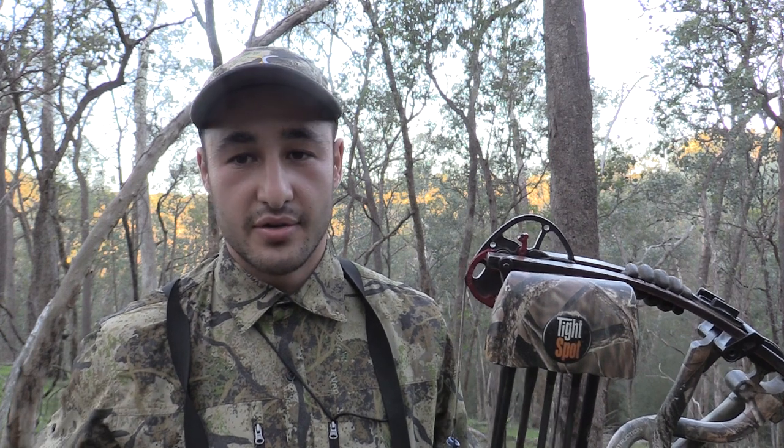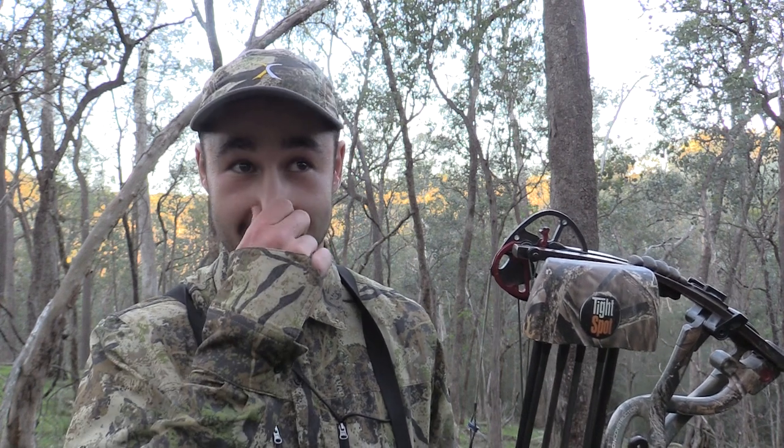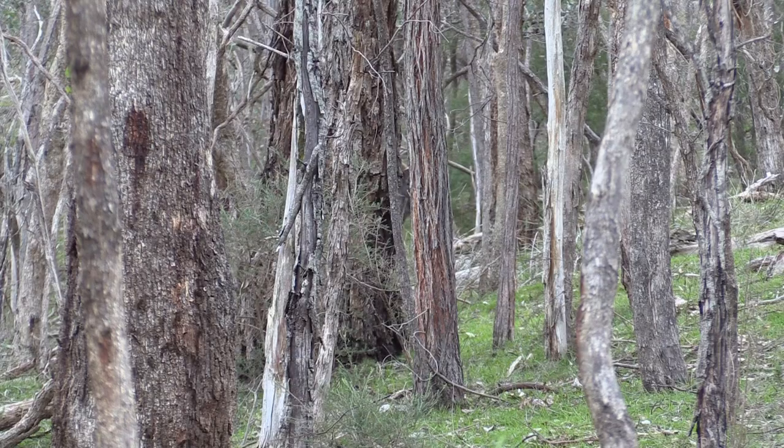I actually had the bow strapped onto my backpack. I was preparing to video because I'd actually just shot a Sambar stag last week, and was just going to video smaller stags, and what I thought would be smaller stags and hinds in the area. And yeah, it just came over a bit of a rise, and the first thing that I spotted was these white tops coming towards me at about 50 or 60 meters.